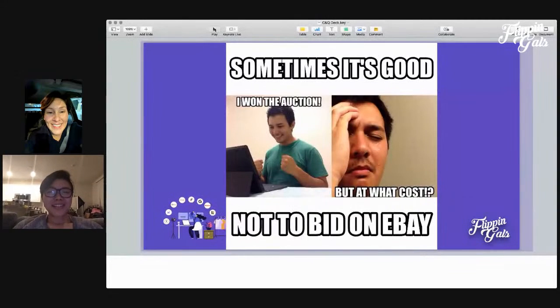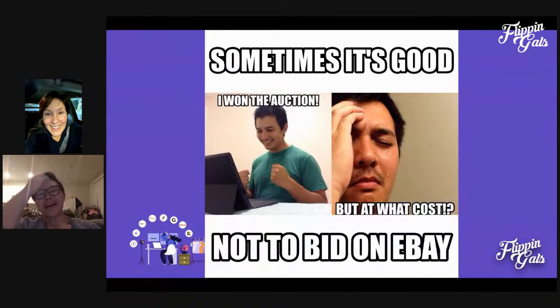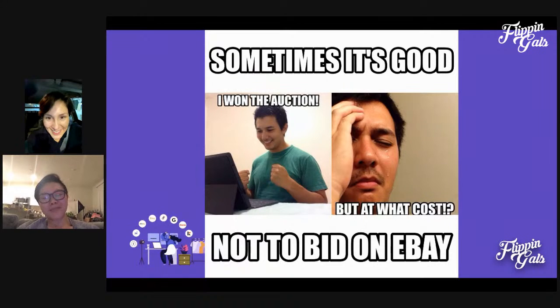Yay! Awesome. I'm ready for the meme now. You're ready for the meme. Yes, ma'am. So the meme, I can relate to this. I don't know about you guys, but the meme has this guy. He's really happy on the left side, and it says, "I won the auction." And then on the right is a picture of him crying, but at what cost?